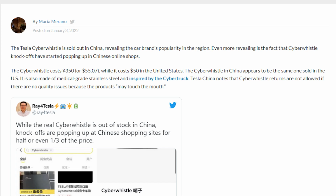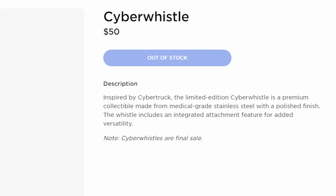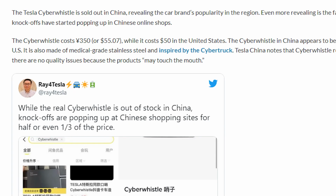And the Cyber Whistle in China appears to be sold out. It's made of medical grade stainless steel and it looks like the Cybertruck. I gotta admit, it looks really cool, and a lot of the Tesla accessories are really awesome. Now, the Cyber Whistle's returns are not allowed, and people are still willing to pay this much money for it. In fact, there's so many people that want the Cyber Whistle that it's totally out of stock. And in fact, knockoffs started popping up in a lot of these shopping sites literally right away for like 1/3 the price, which is like 18 or 15 bucks USD.